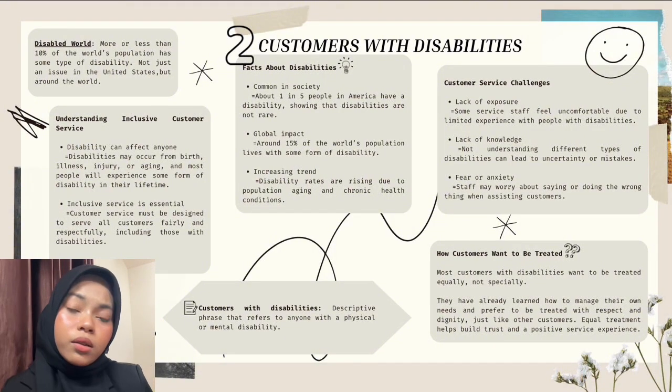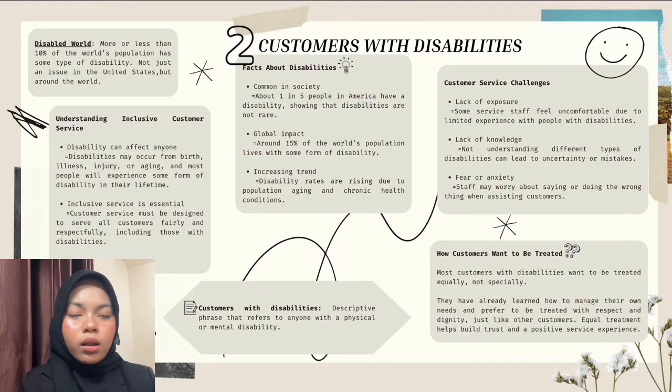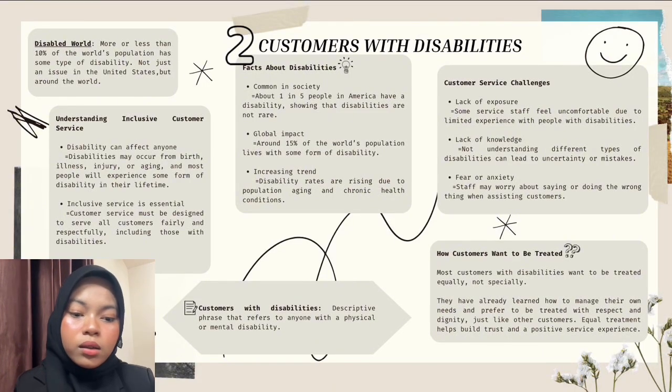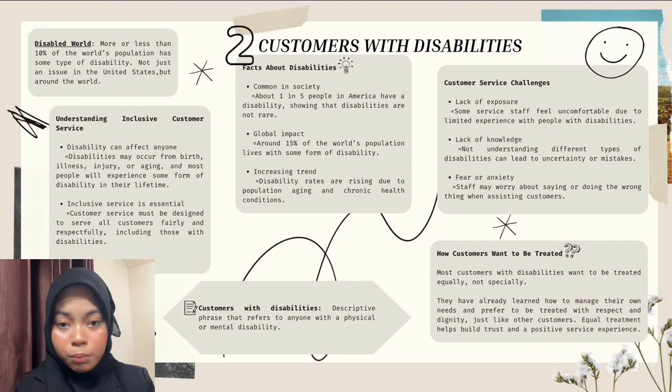Then, how do customers want to be treated? Most customers with disabilities want to be treated equally, not specially. They have already learned how to manage their own needs and prefer to be treated with respect and dignity, just like other customers. Equal treatment helps build trust and a positive service experience.